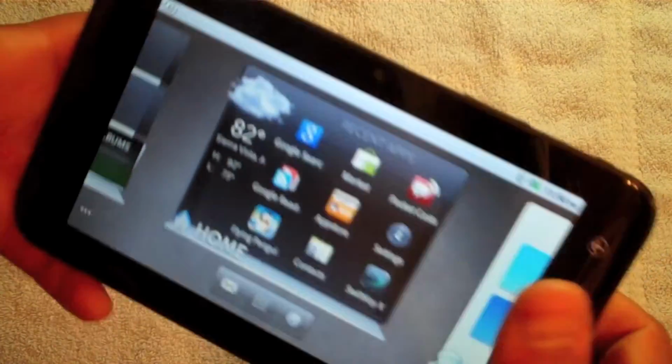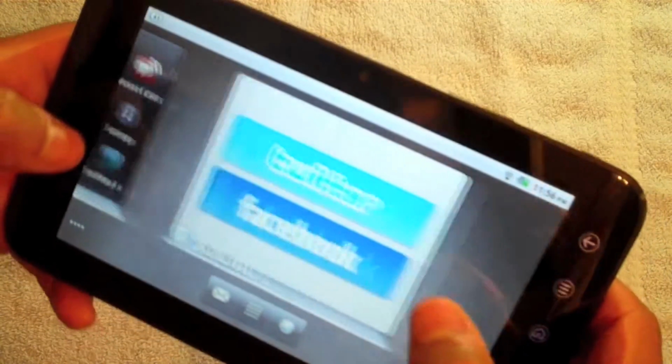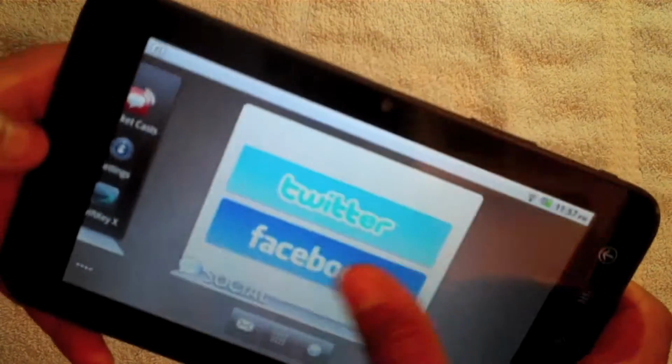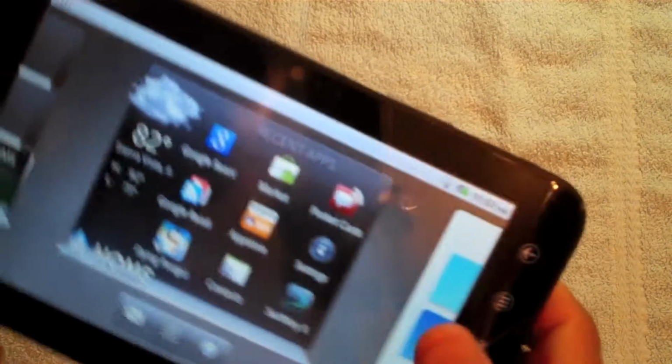That's if you're doing something on it the entire time. If you're just doing something like playing music, you'll probably get 4 or 5 hours from it. But like I said, 3 to 4 hours is probably what you're going to get from it, just using it to surf the web, to read Google Reader feeds.